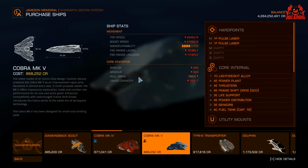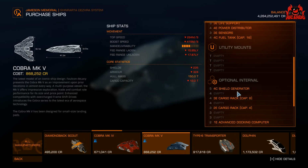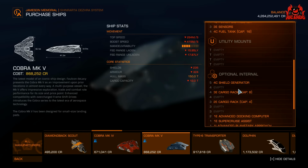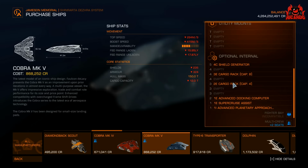So you can see the hull mass, the cargo capacity, you know, it's a small ship. The boost speed, there you go, 415 meters per second with its current configuration of mostly E-rated modules. You know, we've got a 4C shield generator. Kind of, well, there you are, middle of the road. Advanced docking computer in a Cobra. I mean, come on, fellas. There you go. So that's kind of what we've got here with it.